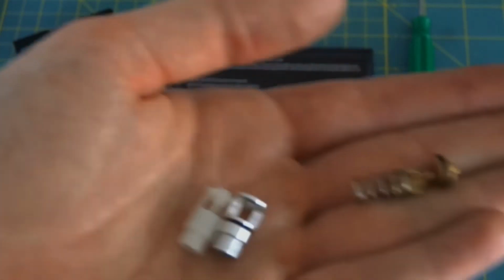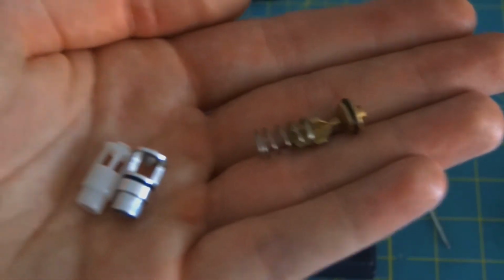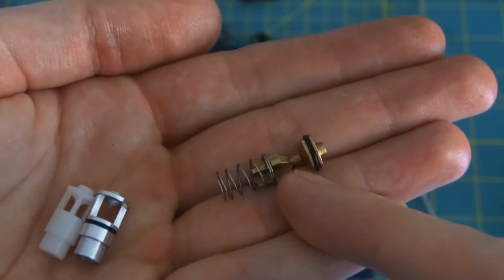So, sorry if I confused you, but if you're working on a KWA pistol, you will probably see a rocket style valve like this.